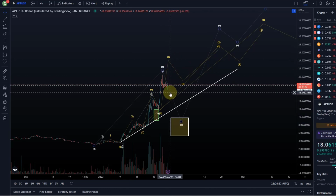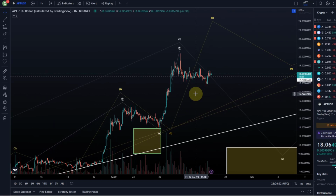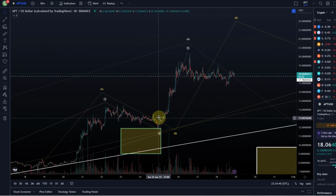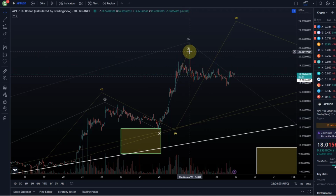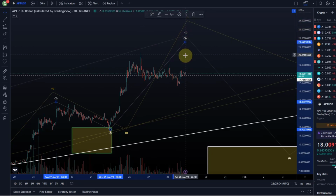In both counts, we can still suggest further upside, because even in the white count here, we could argue that this move up is still active. You can count the small 1-2 setup here, and then these are obviously sub counts. But then you could say we had a 1-2 down here. This was possibly the top of a wave 3. Then we had here an A wave, an overshooting B wave, and now the C wave down of that fourth wave, and then we can still push higher. In fact, I will change it to that now because we have to expect further upside here.